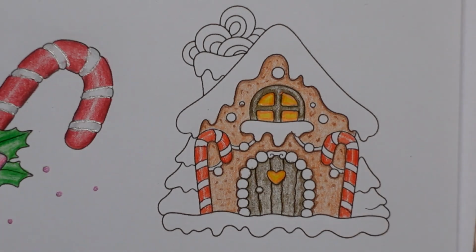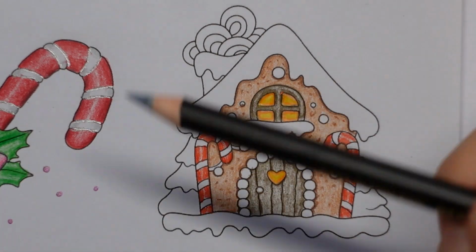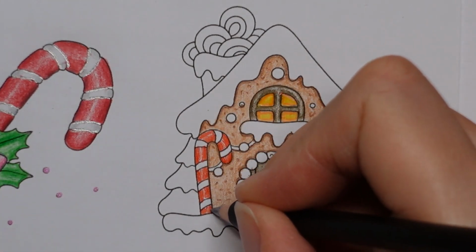There we go. Now I'm going to use a grey to emphasise the curves and shadows on the white and also put a little bit onto the black. I'm just looking, I'm going to use the Winter Lake. It's a little bit darker grey, so it shows up a bit. Hopefully it will all work. It's really similar to what we did yesterday with our candy cane, so just running it up the side here.